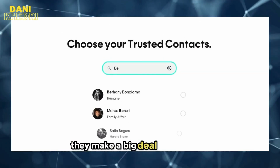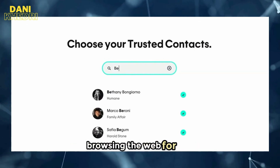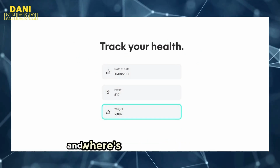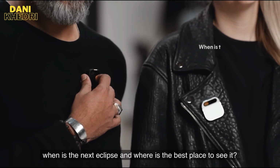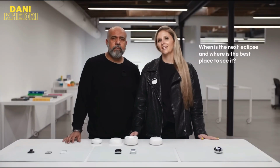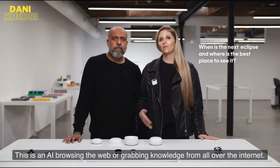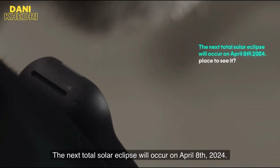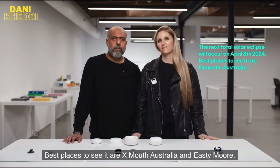They make a big deal about the AI browsing the web for info. In a demo they ask, when's the next eclipse, and where's the best place to see it?